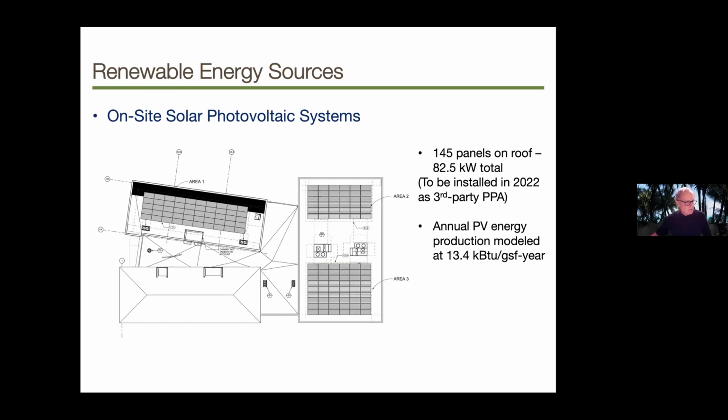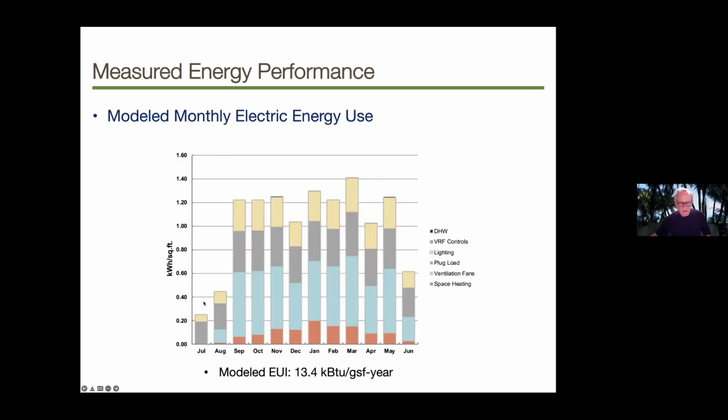It turned out that they modeled the school building and got the same EUI for modeling, so it did look like it was on track to make a zero net energy performer out of it. The EUI for the loads was equal to the amount of solar that would be collected on the cutback size of the PV arrays.